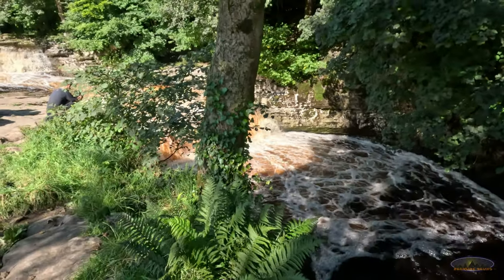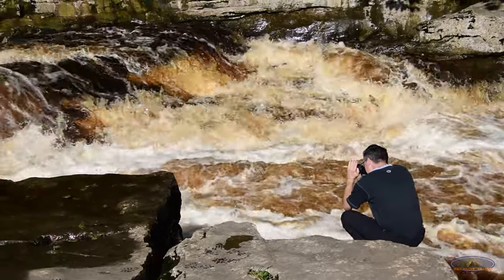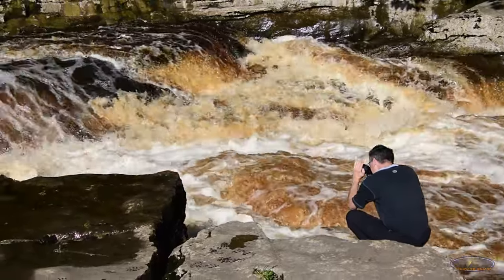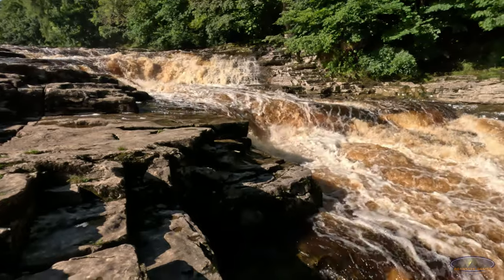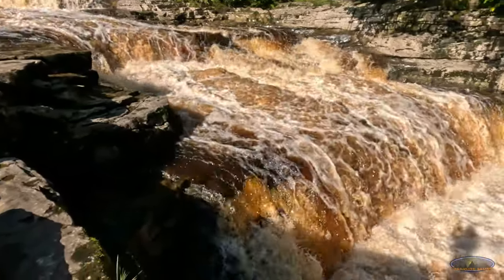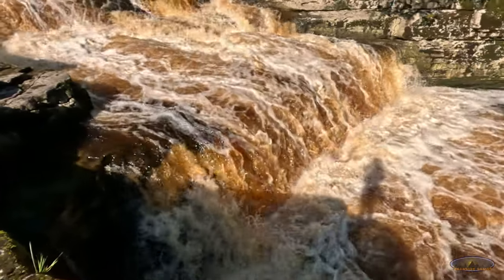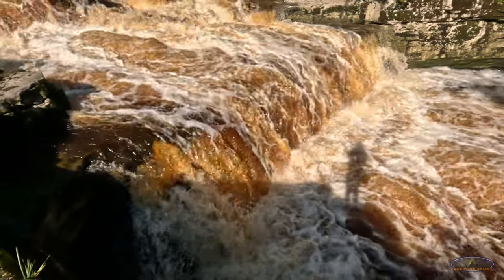Stainforth Force has captured the attention of visitors for generations. The waterfall, cascading gracefully, creates a soothing ambience that complements the natural surroundings. It is said that this location was a favorite place of the composer Edward Elgar when he visited his friend Dr. Buck, who was then living in Settle.